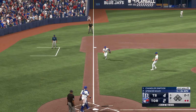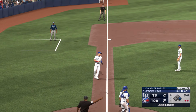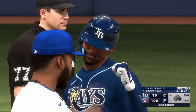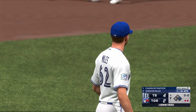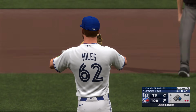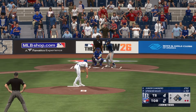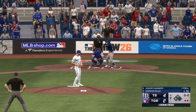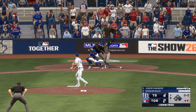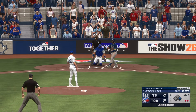Now a drag bunt, third base side. Bare hands it, tough play, but there's no play for him, and that's going to extend the inning. It doesn't surprise anyone when he gets on base by dropping down a bunt. I mean, this is just the latest example of him using his speed to his advantage and showing off his skills with the bat. That was very nice. So 2 down, Junior Caminero getting ready to hit, and there's a foul ball.